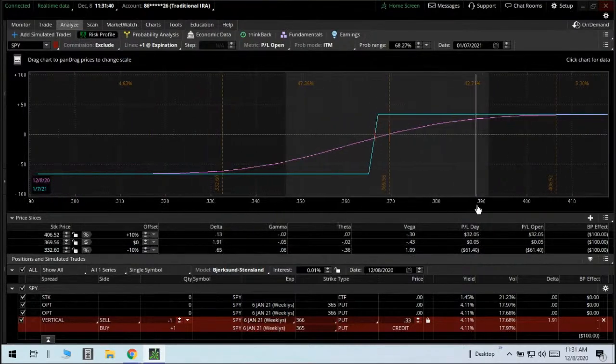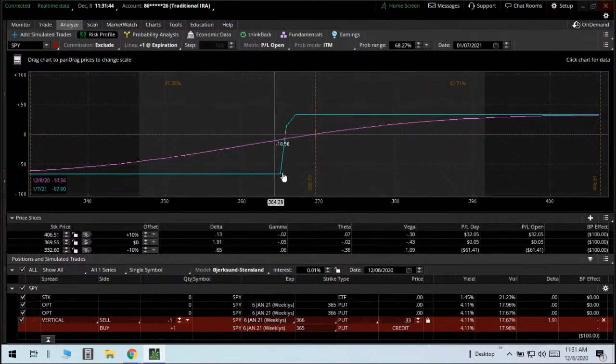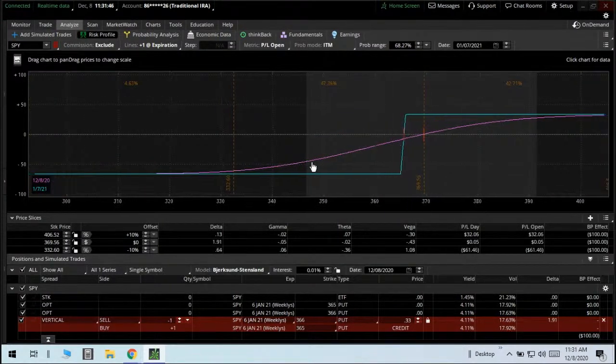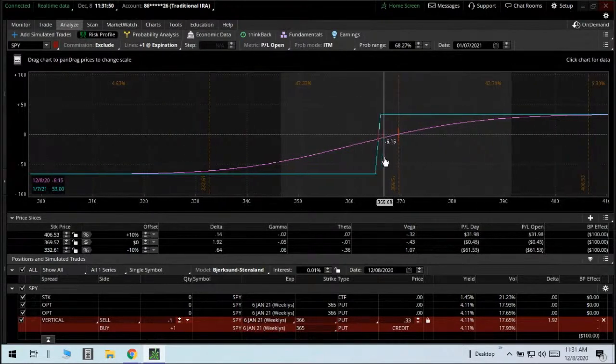Hold on a minute, am I doing that math right? Let me get this nice and wide. Move that over. Yeah, there it is. 365.67. That's our break even. So we basically took the strike we sold and then subtracted the credit from it, and that's our break even.